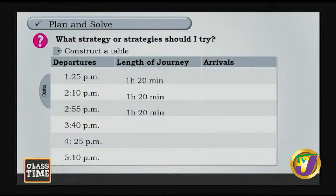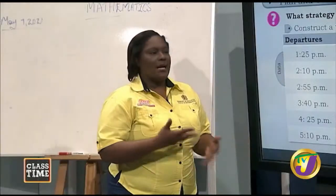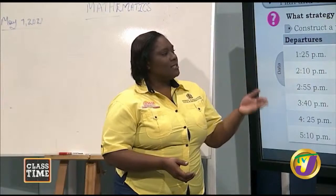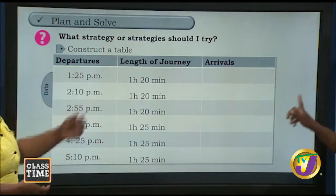Okay. Fair. Now, we have this awesome task of seeing at what time the bus that leaves at 1:25 would arrive in Morant Bay. Yes. At what time the bus at 2:10 p.m. would arrive in Morant Bay. And we do that until we see which is closest to 6 p.m. Okay. Now, this would be basic calculation based on where we're at now. Yes, so in order to find out the time that it will arrive, we just go ahead and do our addition.